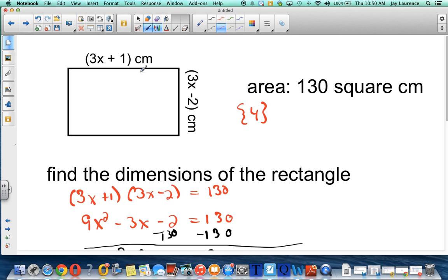But I'm not done. I have to put 4 in here, right? So I do 3 times 4 plus 1, which will be 13 centimeters. And here I'll do 3 times 4 is 12, minus 2 is 10, 13 centimeters by 10 centimeters.